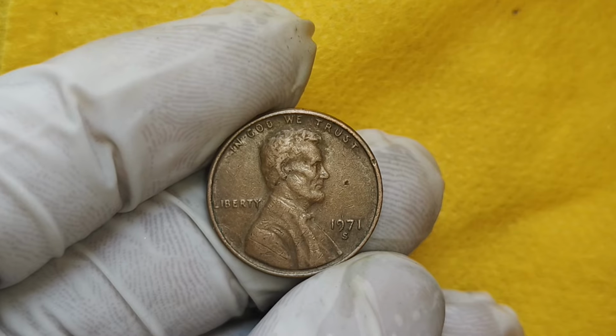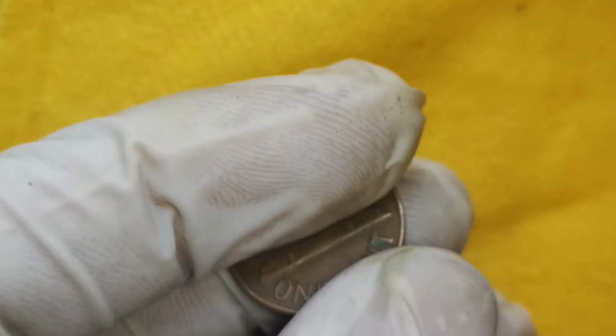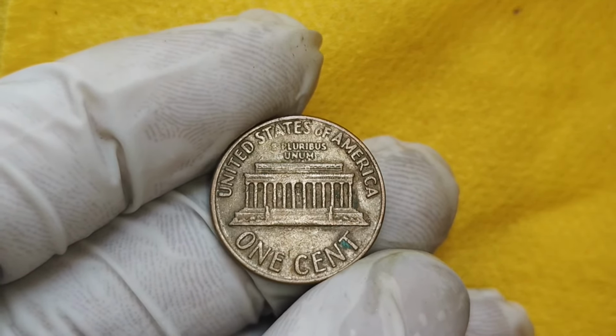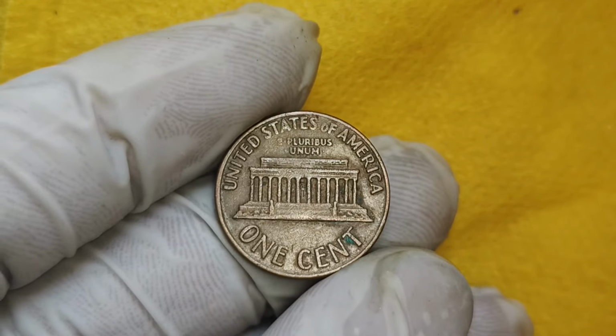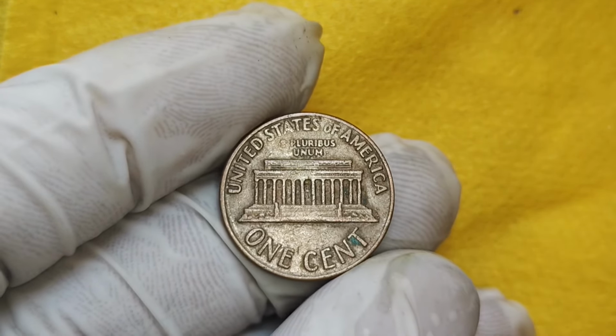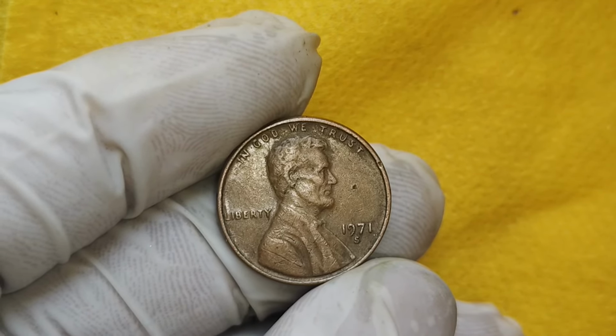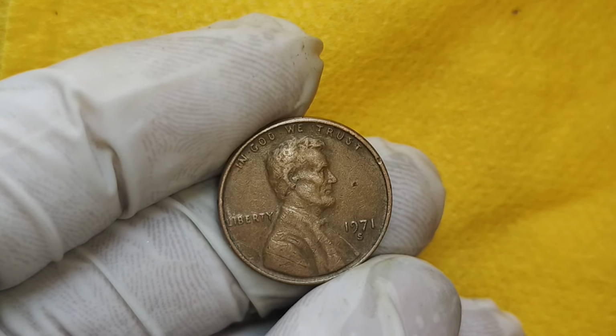Let's get started. What's the deal with the 1971 Lincoln penny? So, what makes this 1-cent coin worth enough to buy a luxury sports car? It all comes down to one word: double die. This isn't just any old penny. It's a 1971 double die obverse.